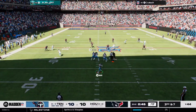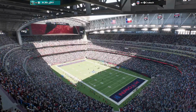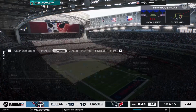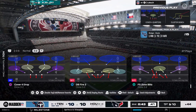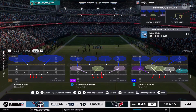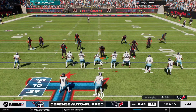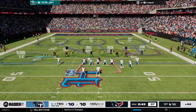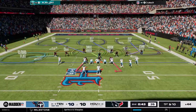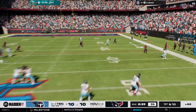Back to throw is Ward. He'll get this into the hands of Ridley, complete. The Titans will use the first of their timeouts as they'll stop it with just over 40 seconds to go in the first half. Third downs, Mike, those are quarterback downs. Those are the downs where you tend to find yourself in a must-pass situation, and that's where the top guys in the league are still capable of overcoming it.